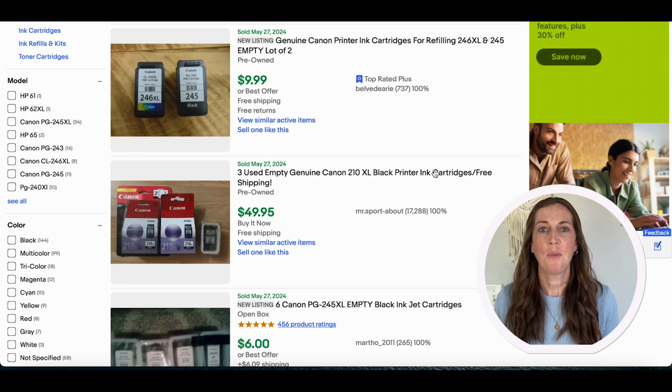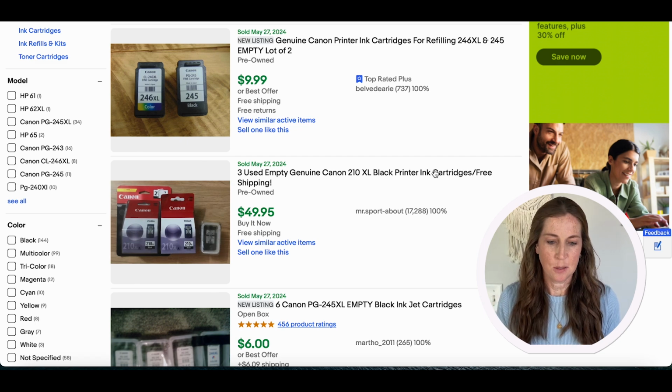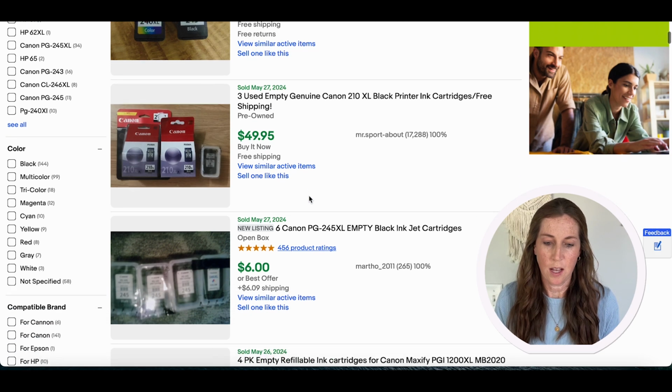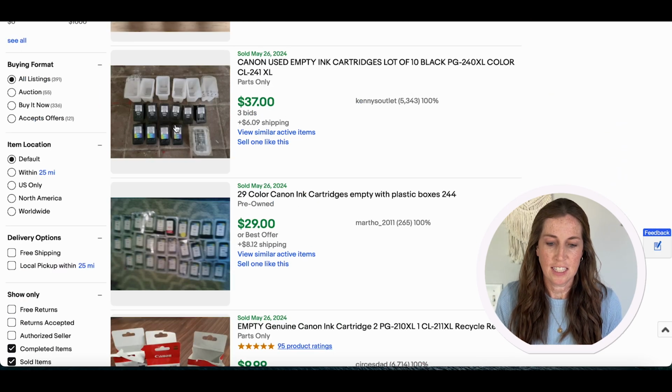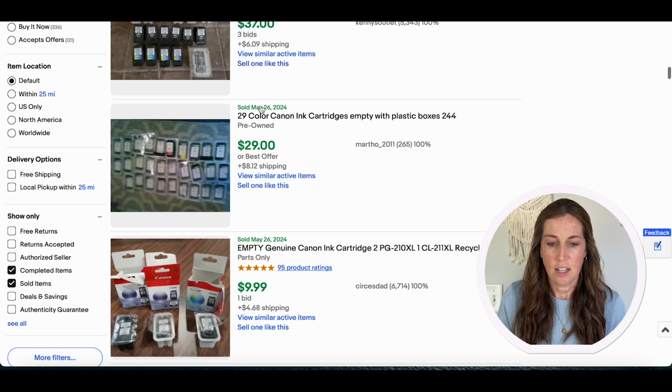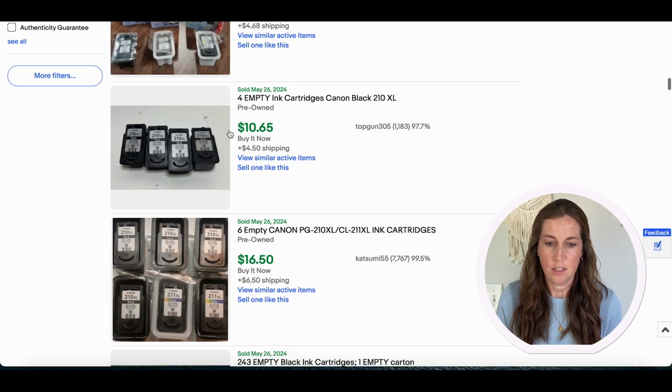For number 18, we have empty ink cartridges. This is one that we actually sell a lot. We sell a lot of ink, but also just the empty cartridges can sell as well. A lot of times you can lot these together and sell them. This is a lot of 10 that sold for $37 plus shipping, a lot of 4 that sold for $10.